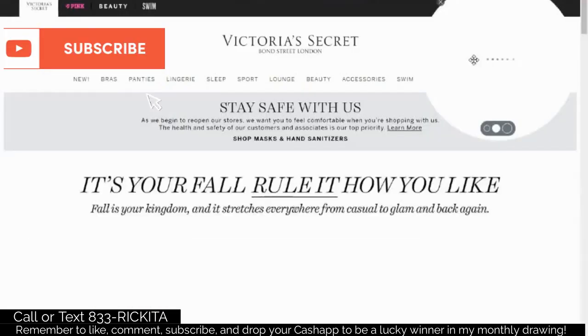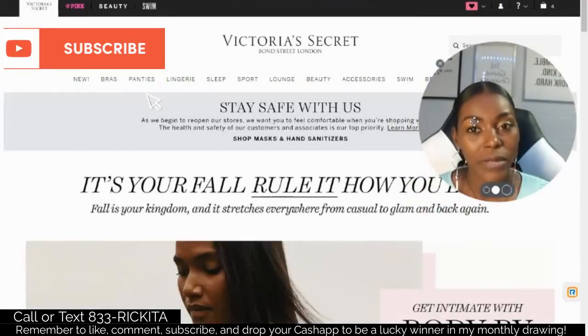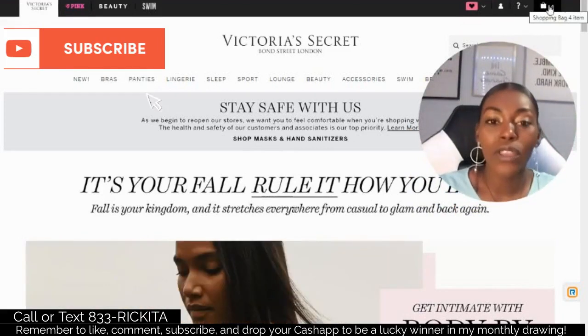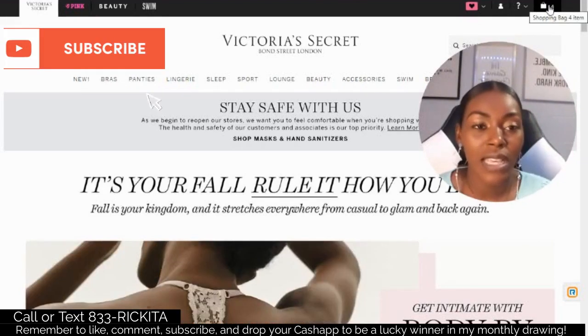So after we go to victoriassecrets.com, I want you to put $200 to $250 worth of items in your cart. I already have items in my cart because I did not clear my cookies. So if you try this trick and it's not working for you, I want you to clear your cookies and go into incognito mode.